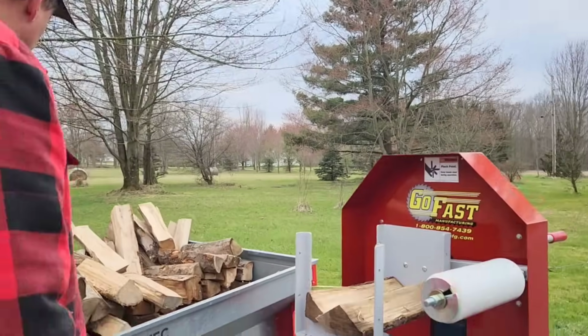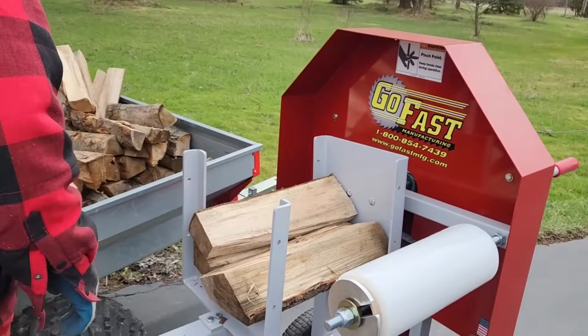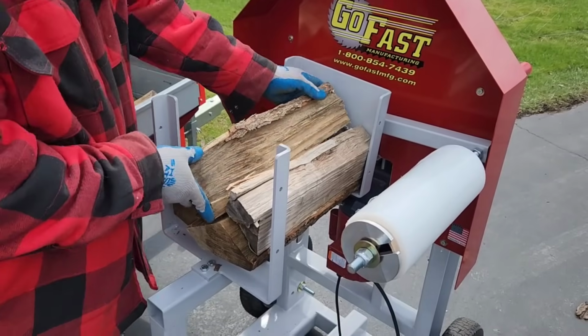And if you're cranking out a lot of bundles, an electric wrapper starts to pay for itself. But here we are. We're making bundles, and this could be you if you're looking to get into the firewood business.